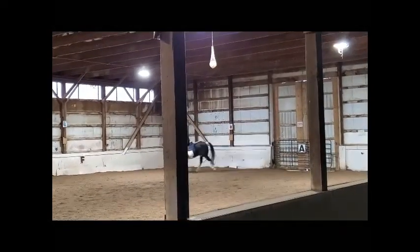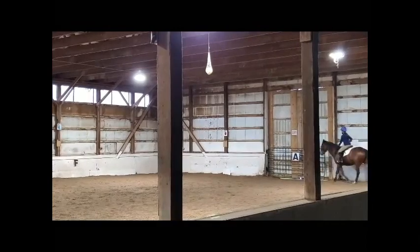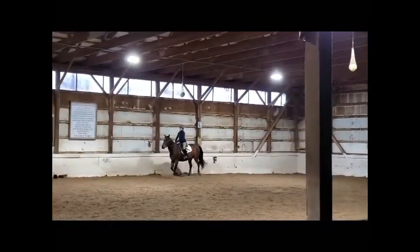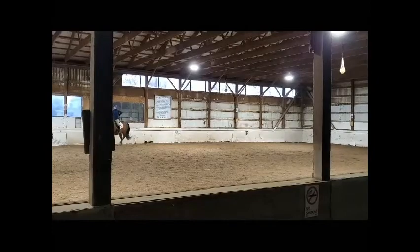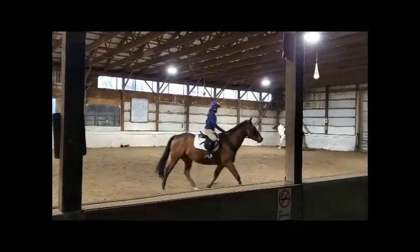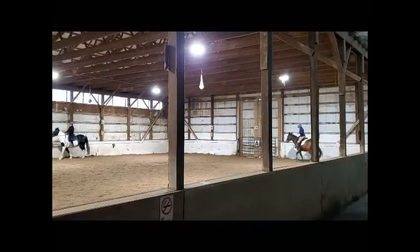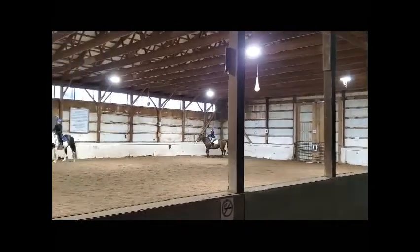Melody's really, really picky about position. That's my favorite thing about Melody, is how picky she is about what your position looks like. So we did a lot of trotting. We did some walk to trot transitions, trot to walk transitions, and then trot to halt, halt to trot. So a lot of transitions, I should say.